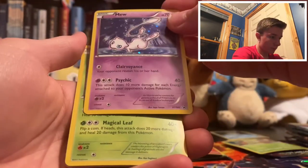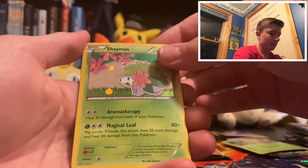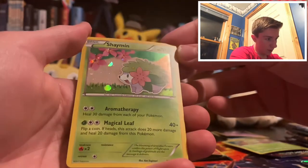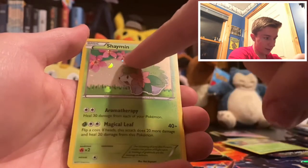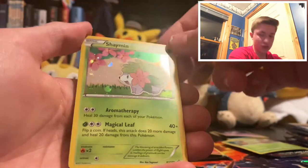Ooh. Look at that attack. Clairvoyance. I didn't even know that that was an attack on Pokemon cards. Shaymin holo. Look at that detail. They got like the real life flowers that's in like Shaymin's design. That's cool.